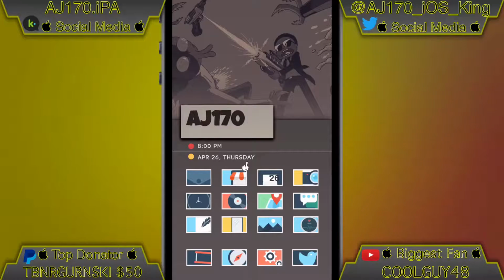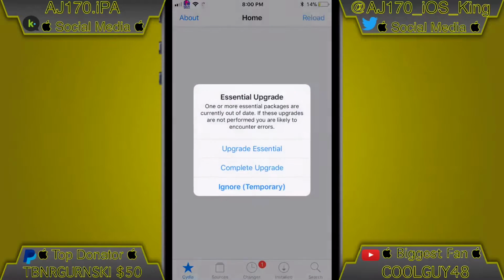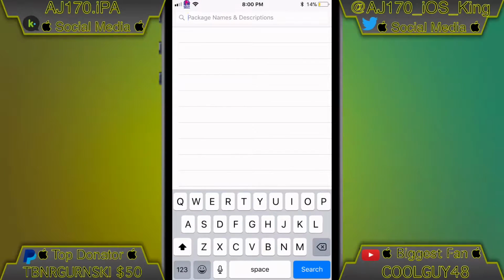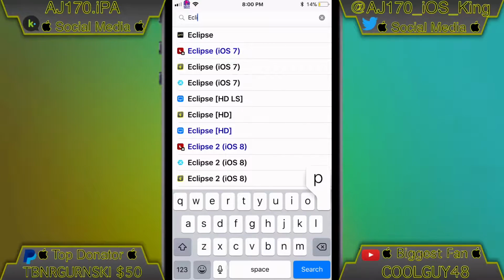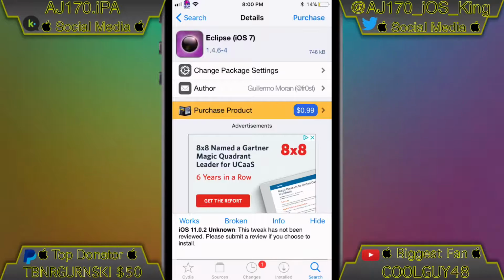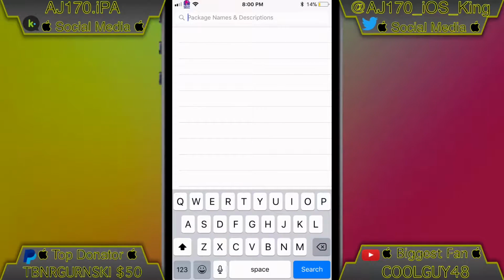Alright guys, so as you see, I'm over on my iPhone now. So the first thing I'm going to do is actually show you guys that the purchases are working. So I'm going to go ahead and click ignore on that, and then type in something like Eclipse. And there we go. For example, as you can see, this actually allows me to purchase it. It says purchase product. Now I am on iOS 11.